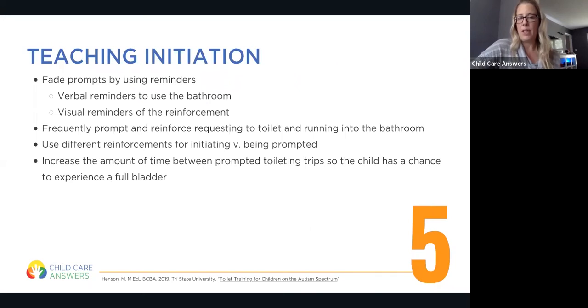After we've built this comfort and they're going pretty consistently on the potty, we're fading our prompts by using reminders, teaching initiation by giving verbal reminders and visual reminders. So I'm going to tell you it's time to go to the bathroom, or I'm going to use a timer to indicate that you need to go. And then I'm showing you the reinforcer. Here is a picture of going to the potty. Here is a picture of an M&M. Remember, if you go to the potty, you get the M&M.